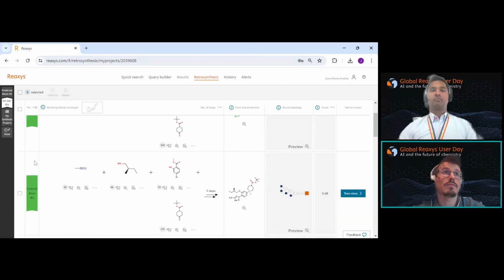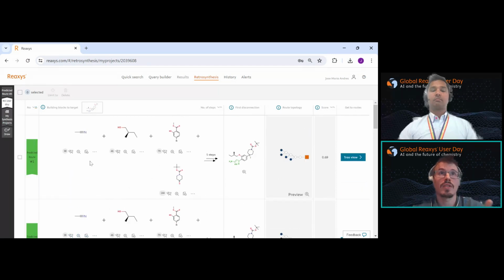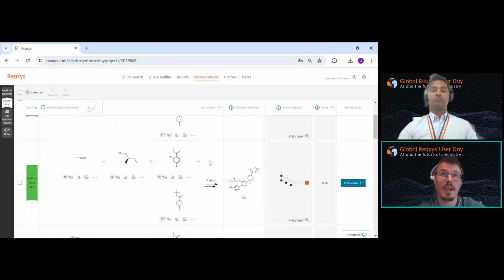You have a lot of them here. So I would be able to select depending on different things. First, it's presenting me with all the starting materials I need to have. If I put the mouse at the top, I see the shipping time, the best price, and the package size. That gives me an idea of how feasible one route would be. Then, if I want to have more details on the properties of any molecule, I can do it as well. I also have the number of steps here, which is helping as well.